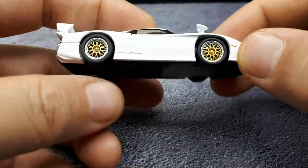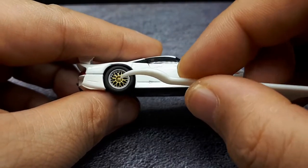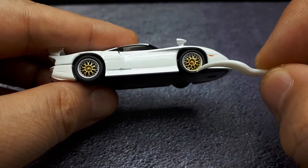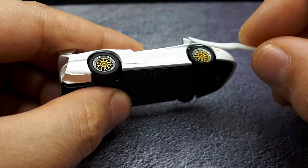And then speaking of the tires, they're pretty nice. There's good curvature to them. And this is the best wheel here. The gold printing on this wheel is much nicer. But again, the front one, look at this. All the gold is down. So much silver there. This is a nice little undercut there.